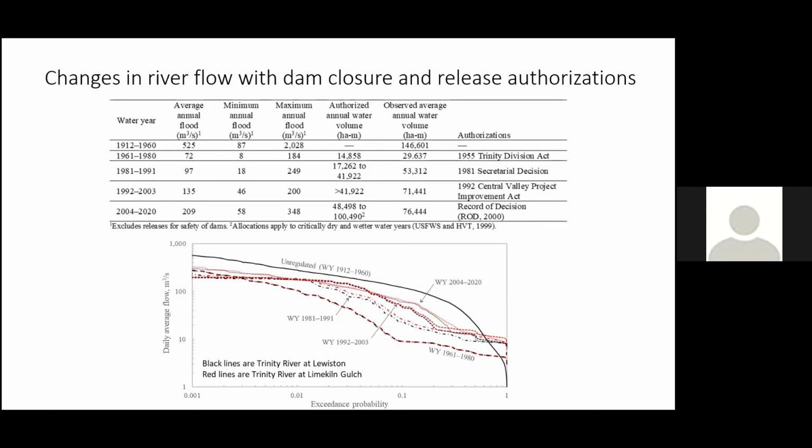You can see through these different periods the observed average annual water volume of about 76,000 hectare meters. So that's quite a lot more than 29,637, which is the volume for the 1961 to 1980 period.